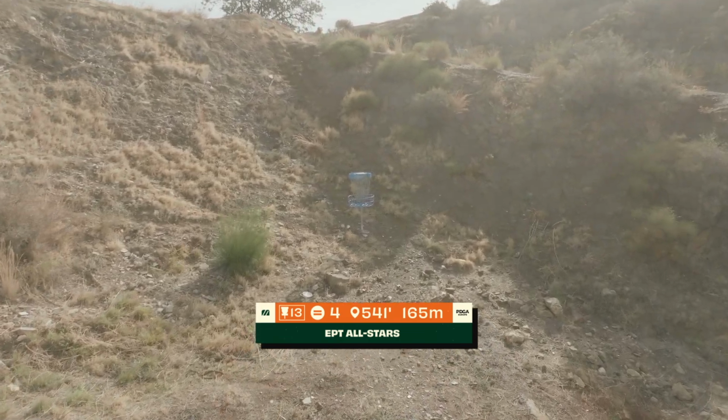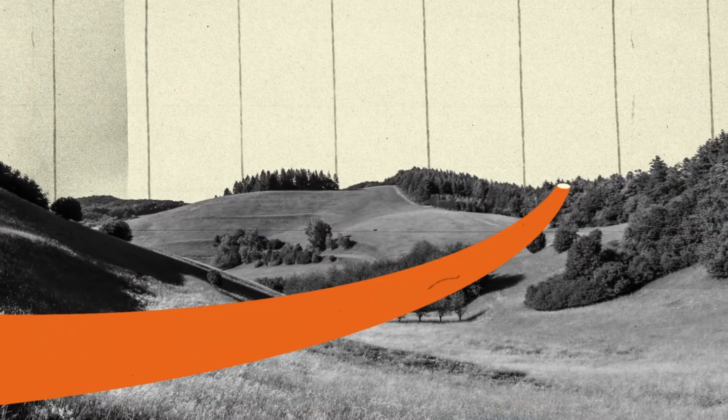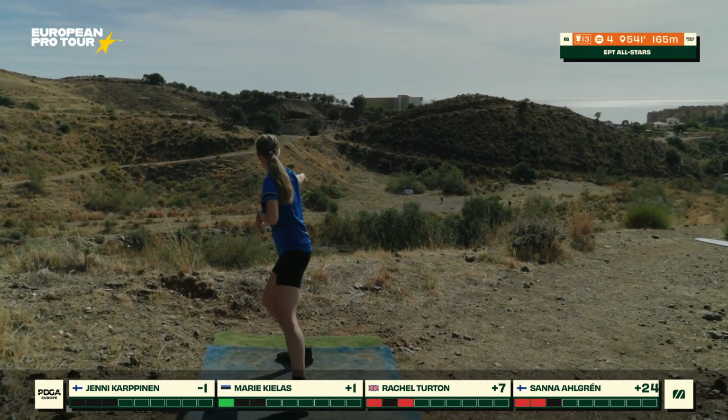We saw Rachel get some huge drives on some of these longer par 4s, shorter par 4s rather, and long par 3s. Her power off the tee, really solid this tournament.